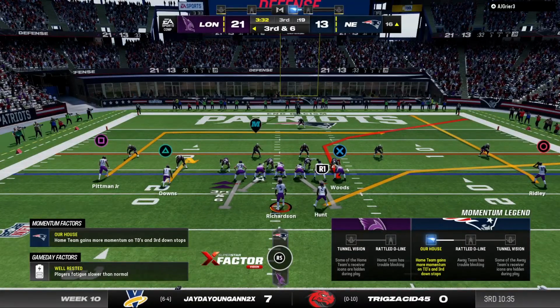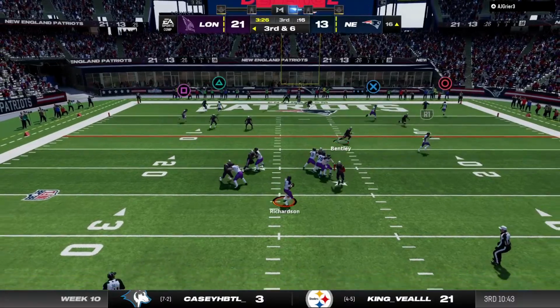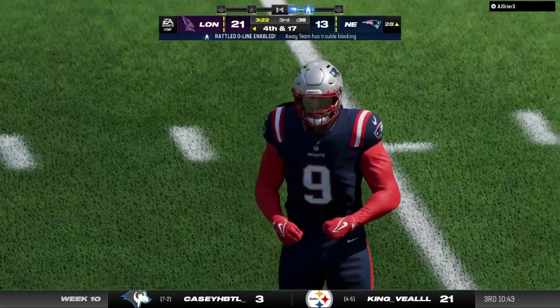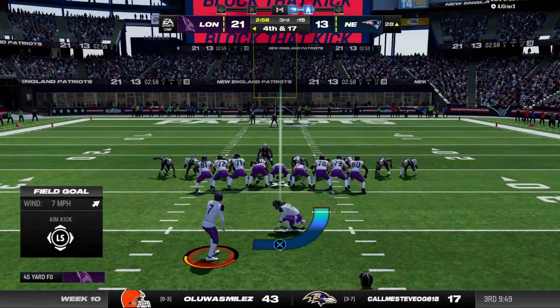Here's third and 6. Now it's Richardson, and they're going to get him. He's sacked back around the 28. Matt Judon able to record his 5th sack of the season.